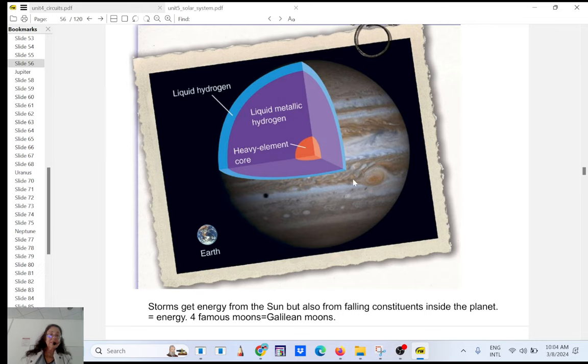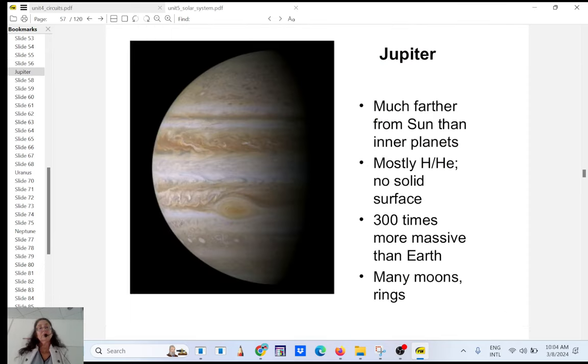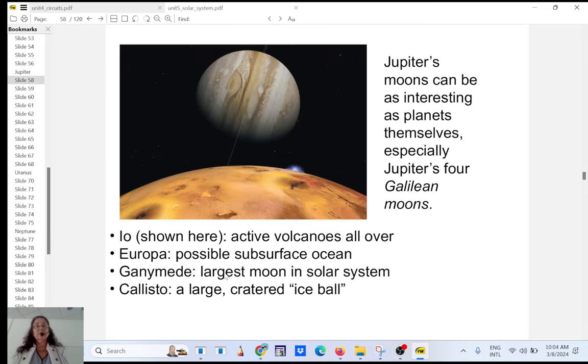What you see here is called the red eye. It's actually a giant storm. So Jupiter has 300 times the mass of the Earth. If you were to cut and paste the Earth here, you would put 10 Earths across Jupiter, and you can put 10 Jupiters across the Sun, just to give you an idea of scales.